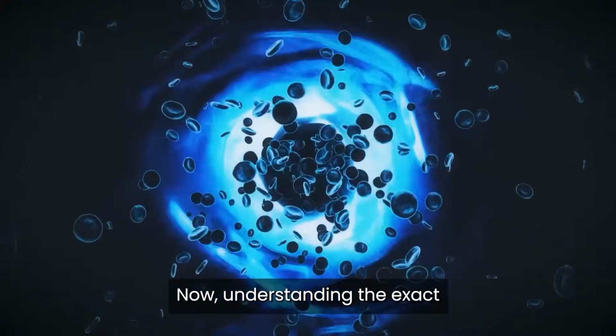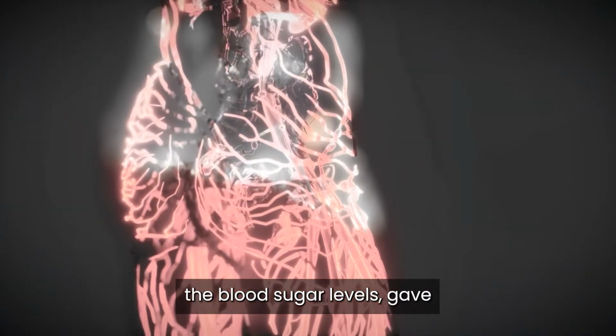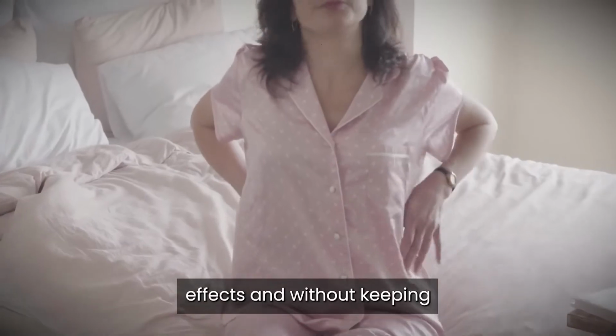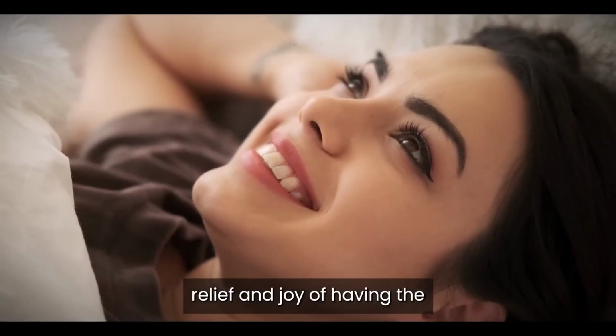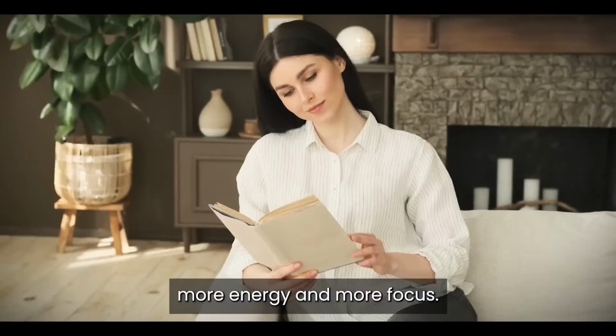Now, understanding the exact way in which these drugs affect the body and how they calm down the blood sugar levels gave us the perfect starting point. We found all natural ingredients that work just like Ozempic, but without any of the side effects and without keeping you addicted for life. I wanted every single one of my patients to experience the relief and joy of having the body they had dreamed of and regaining their health with more energy and more focus.